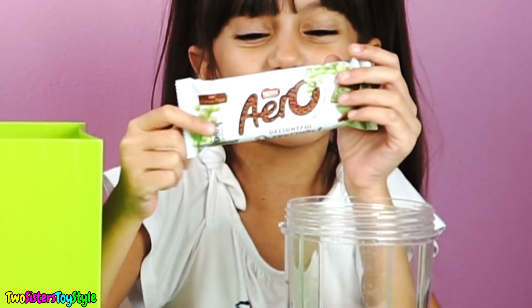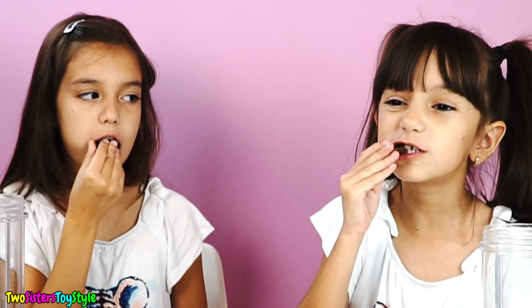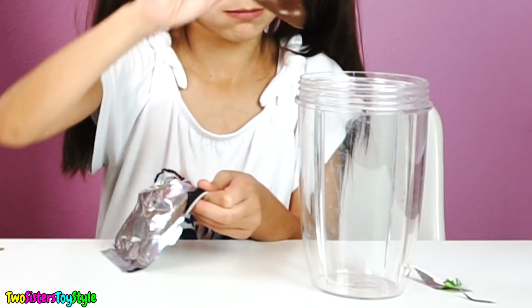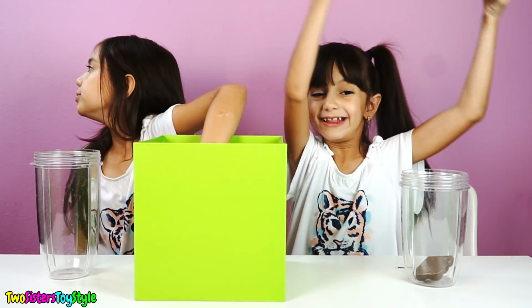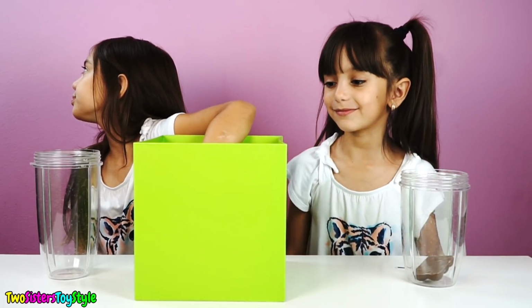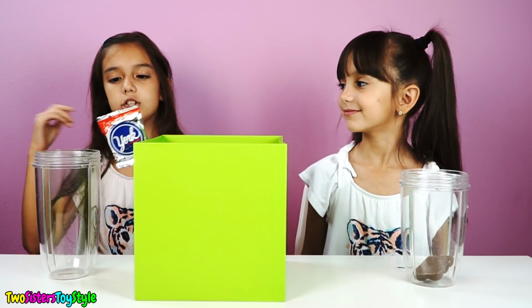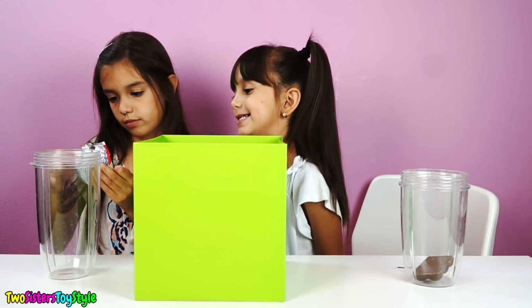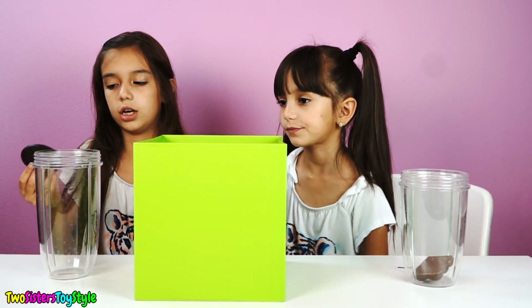Okay, this is way too big, so we can have a bite. Okay, take the top off. Yummy York. Okay, so I'm going to take this out of its packaging. How does it taste? It's like mint and chocolate. Ooh, I never really had one before, but I think they're going to taste good.